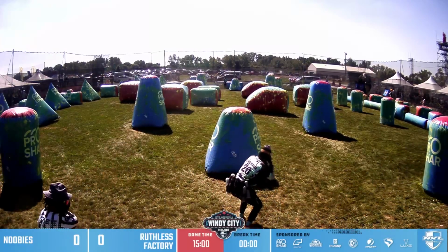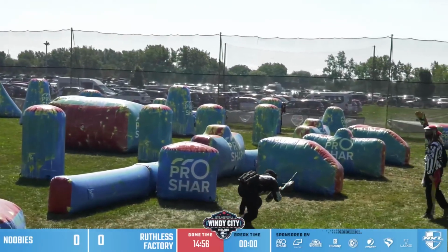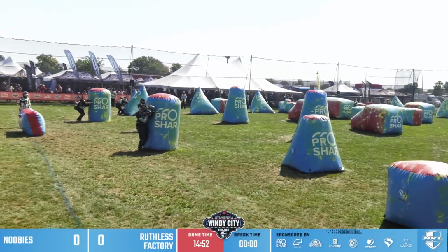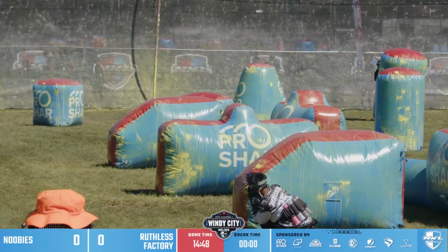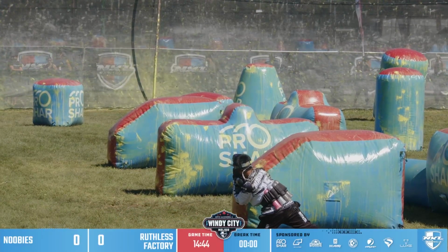And then we got Mike Mesa on the Noobies over here, coming back down to semi-pro after Aftermath, shooting inside from the Dorito side can, unable to shoot the Ruthless player 15, who makes the snake off the break. So Ruthless with an early advantage. They're in the Dorito side brick and the snake too.